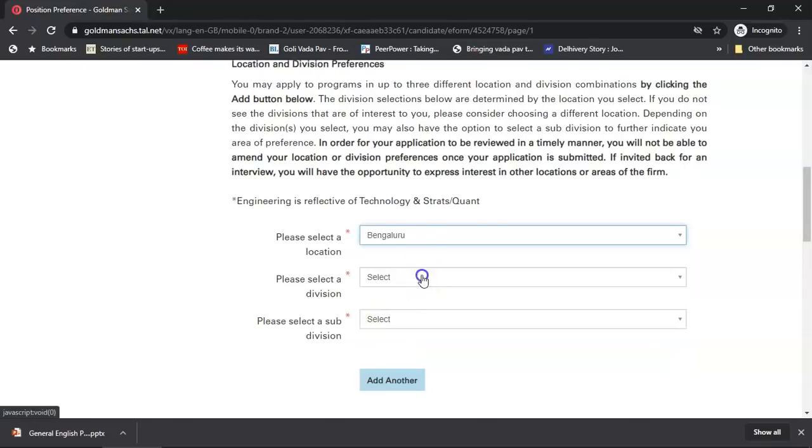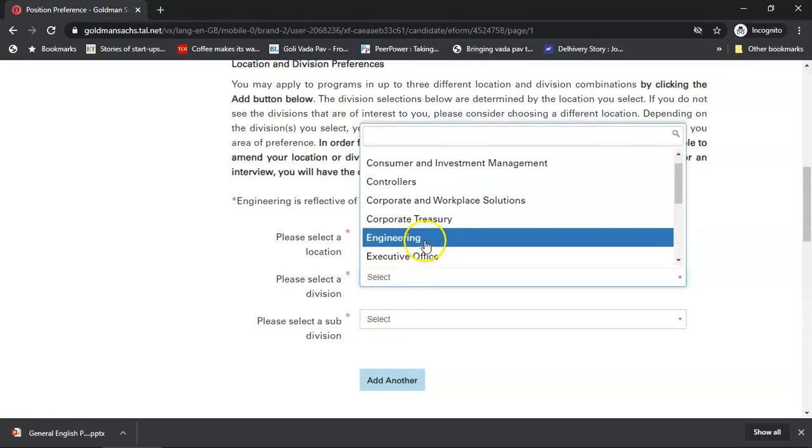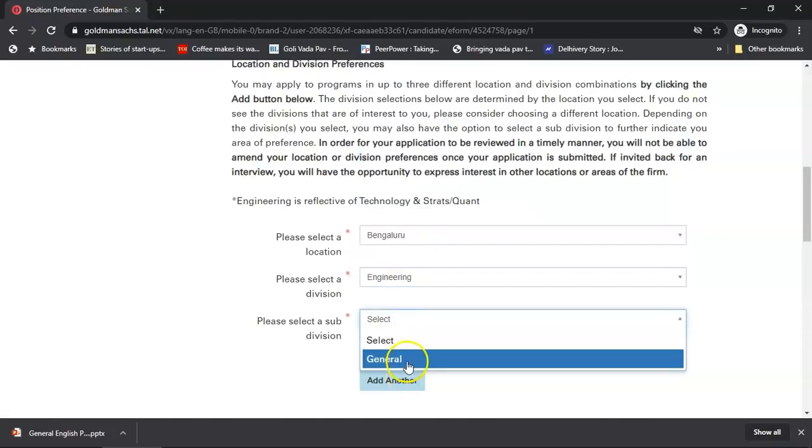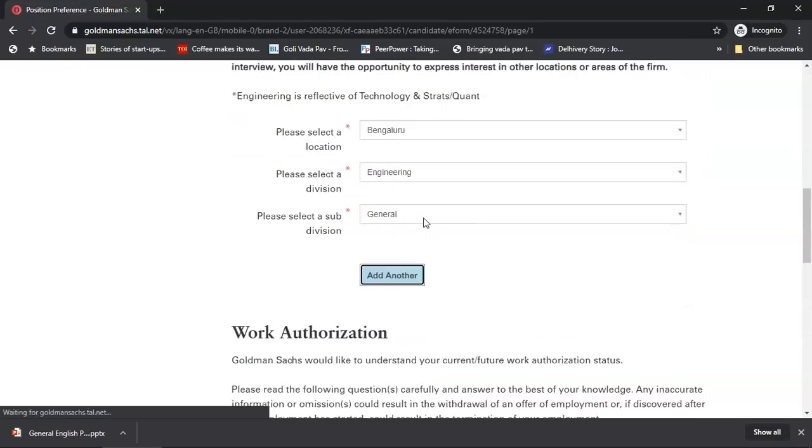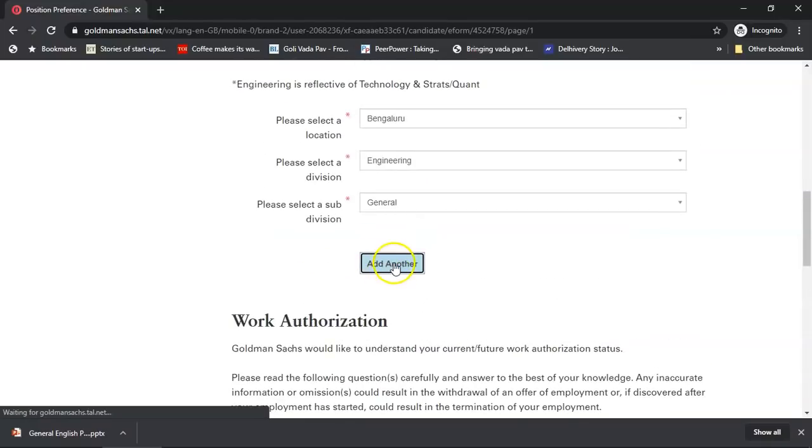And then please select a division would be engineering. And then please select a subdivision would be general. Okay. So we click that and move on to the next page. Oh, sorry, I don't have to add anything else. So that was not the move on page.